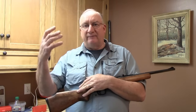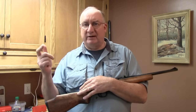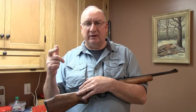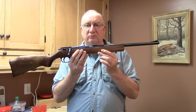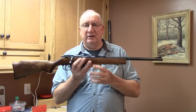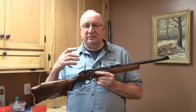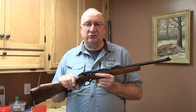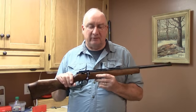A scope will simply magnify what you're looking at. It doesn't increase the accuracy of the gun. I'll repeat that. A scope has nothing to do with the accuracy of the gun. If you mount any gun in a vise and you pull the trigger, whether it's got a scope on it or whether it's got nothing on it, it's going to shoot the same. A telescope only magnifies an image so that your eye can see a target with greater definition. But it won't make the gun any more accurate, and it won't make you any more accurate.